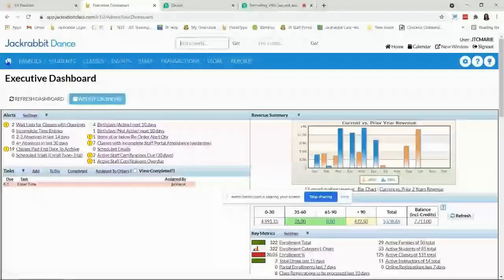Love that. So much easier to find. So that one had me doing the happy dance.